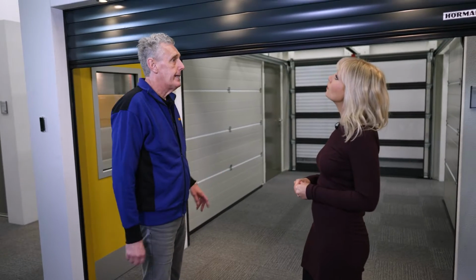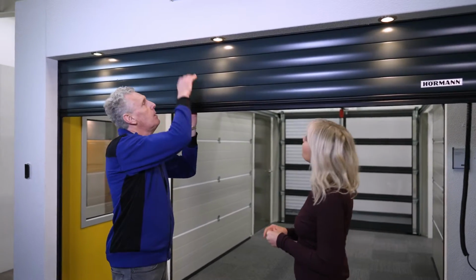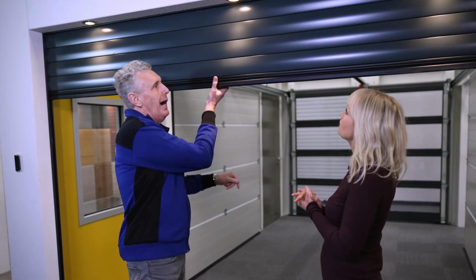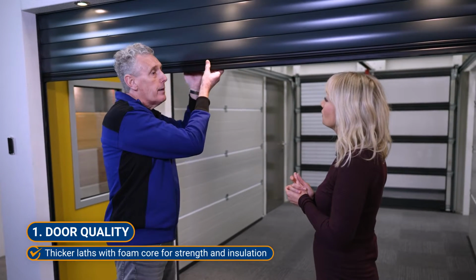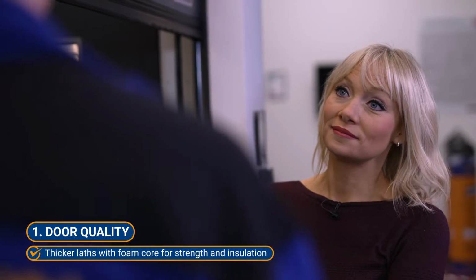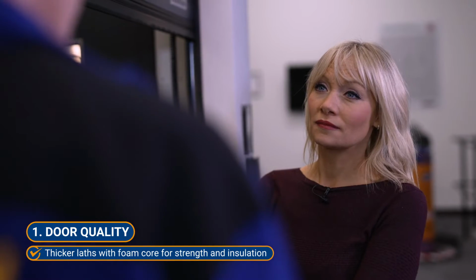door looks like. This is the Rollmatic T, our entry-level roller door. It's made up out of laths. Oh, these strips? Yes. Right, okay. All roller doors are made up out of laths, but not all laths are the same. Our lath is made up with a foam core which provides strength and a certain degree of thermal insulation. You tend to find that on other manufacturers, certainly on entry-level roller doors, that's not always the case.